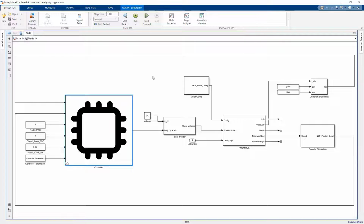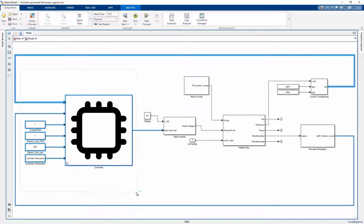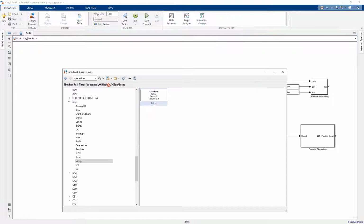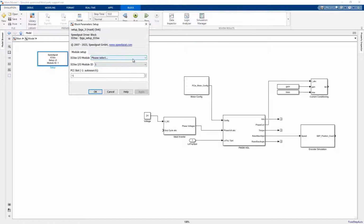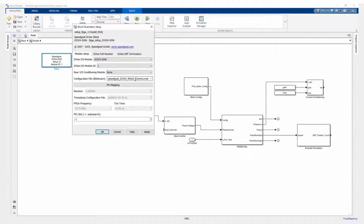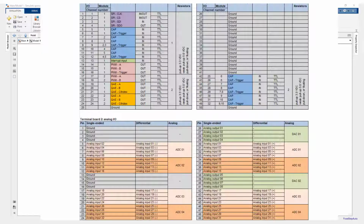To perform hardware-in-the-loop testing, we have deployed the controller to the TI Launchpad, so the algorithm will no longer be of use. But we need to set up the interfaces using the Speedgoat I/O block set. I am first going to use the setup block and select the appropriate I/O module. The configuration file defines its functionality as well as the pin mapping for the input and output connections to the real world. It can be changed to suit another test case or application at any time.